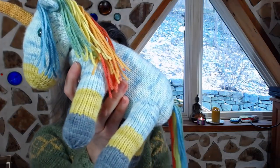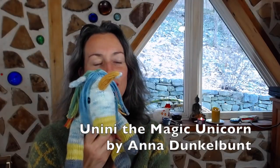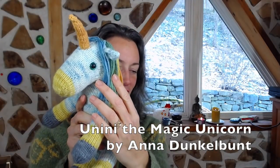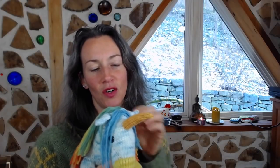So as far as woolly things, I have one finished object and two works in progress. My first finished object is Unini the Magic Unicorn. And she's adorable. I absolutely love her. I think she came out just like Anna's, and that's exactly what I wanted. I fell in love with it when I saw it.